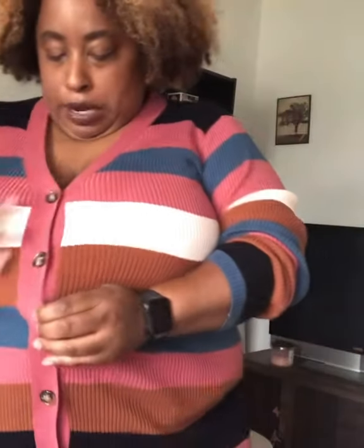I know they had other colors, or another version with different colors. But this one I liked. The other one I felt like it was more colors I already have, and I wanted to take a risk on this one. So, here we are. Buttons gape a little bit, but I don't have on the best bra, so.